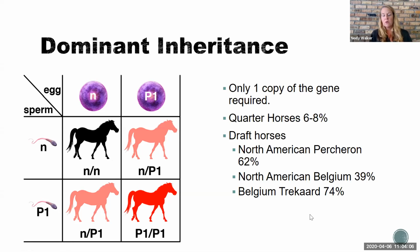Right now, the prevalence in the quarter horse industry is that 6 to 8% of all quarter horses are affected by PSSM, which is a little concerning, right? Where do we think this comes from? Way back in the day, researchers have found big links to draft horses. So 74% from the Belgian Tricard, North American Belgian horse is 39% affected, and North American Percheron is 62% affected.